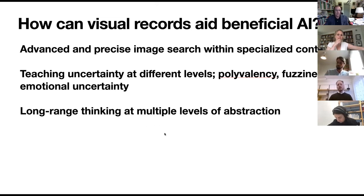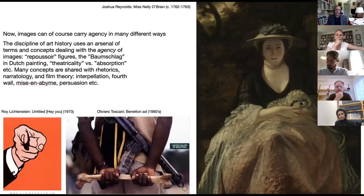And another one is, of course, long range thinking at multiple levels of abstraction, which is, as I've understood it, a general future goal of artificial intelligence decisions. And interestingly enough, this long range thinking reflects the processes of historical change in images, negotiated style and visual shorthand over long periods of time. But I won't have time to go into these two things today, only the first part, image search. First, something about agency in images.